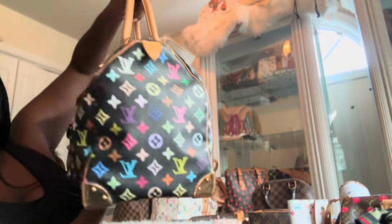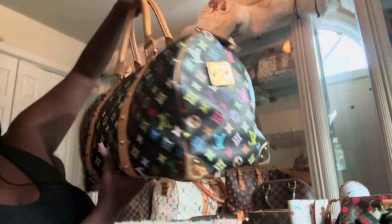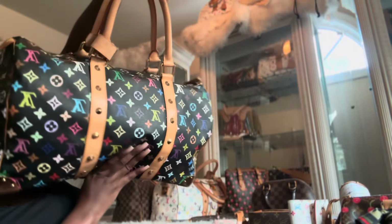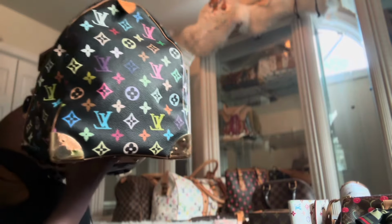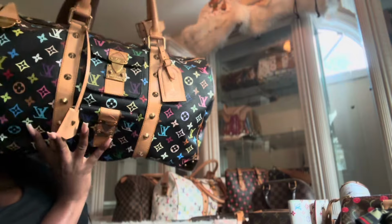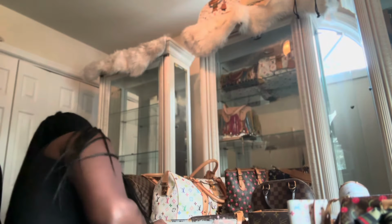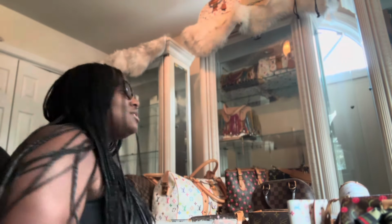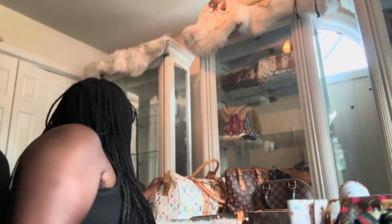And I've had this one for a few years now, actually quite a few years, and I was very lucky. I bought this one off the internet from basically a teenager for $1,000, and it's one of my more controversial purchases because people are like, wow, you kind of just committed robbery on that, $1,000 even for a multicolor noir keep all. But you know, I don't feel bad.